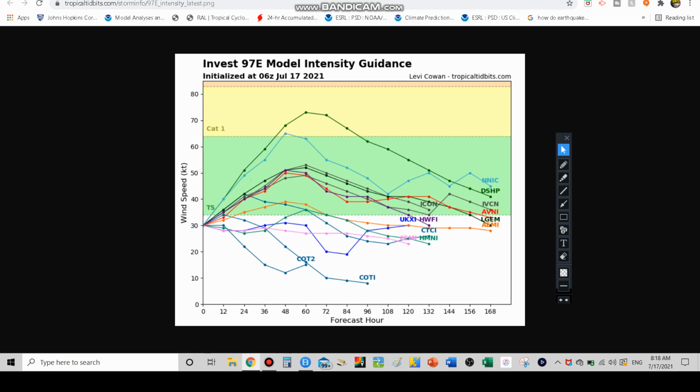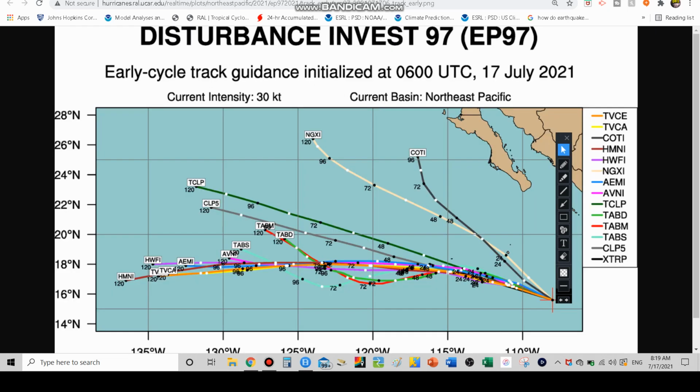All right, but the question is, how strong does the storm get before it starts weakening? Could get to a Cat 2, could get to a Cat 1. I think major hurricane is probably out of the realm of possibility. I'm not ruling it out completely, but I think it's pretty unlikely. I think a Cat 1 or Cat 2. But again, the Pacific is a pretty wild area of water, so there's a lot of warm water out in the Pacific. But if it's going to rapidly intensify, it's probably going to start now, if it were to.